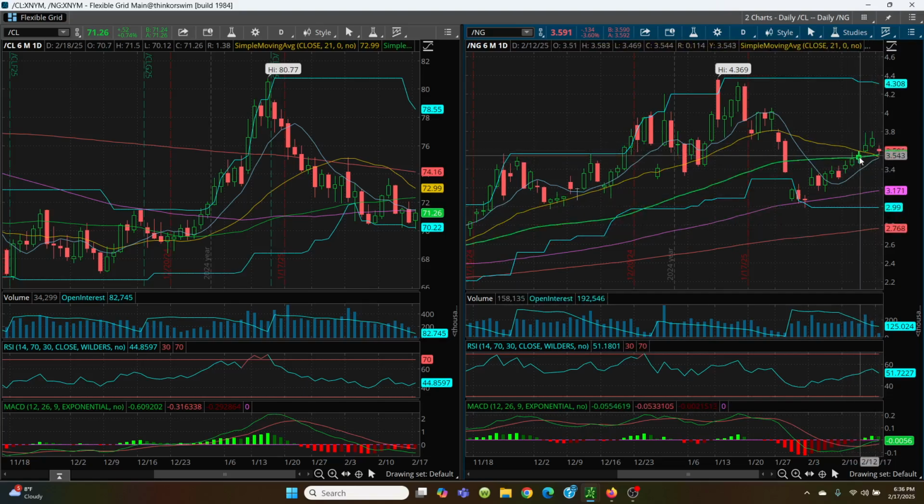Okay, but watch, there's a lot of good support here: 50-day, 8-day, 21-day. You got to crack through there and close below that before we can go lower. If you can't, you're going to go sideways to up. What do I say about the 8-day? As long as you're above it, it's sideways to up. You get below it, this thing is sideways to down. Okay, that's what I got for you.